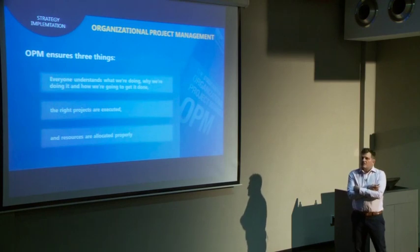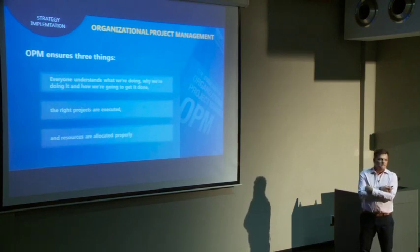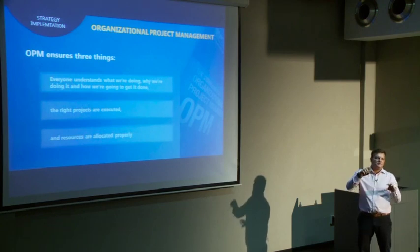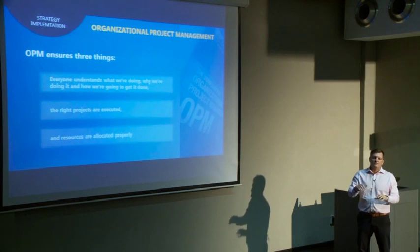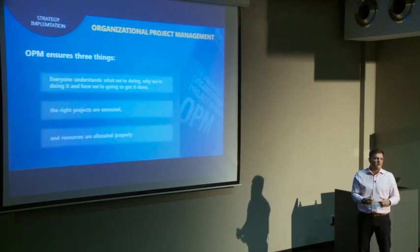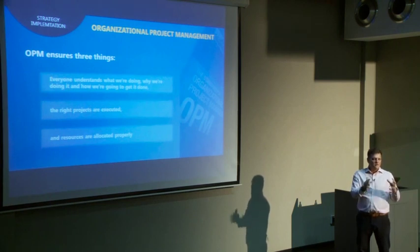OPM ensures that you're executing the right projects, right? And that resource allocation that happens in this environment of strategy, operations, portfolios, are all the resources allocated correctly for you to implement your strategy? So it's really understanding the whole environment of all the projects together, how they impact on each other, and are they resourced correctly so you can implement it properly?